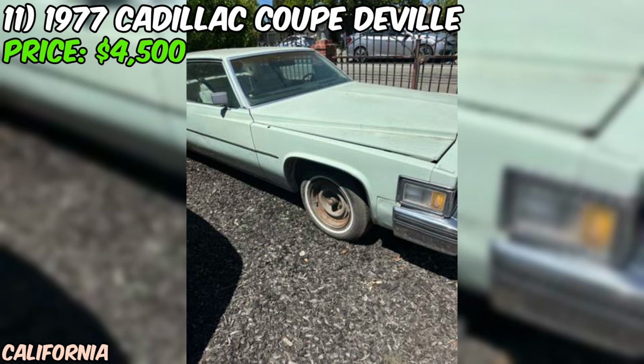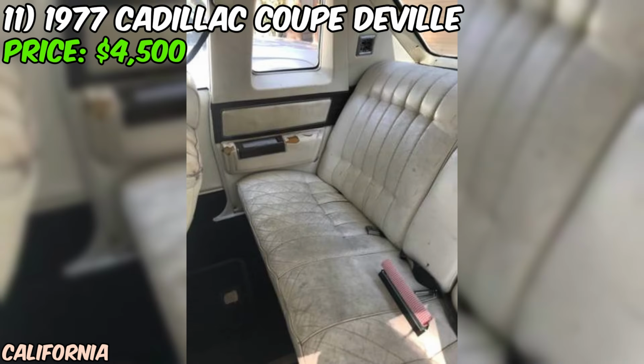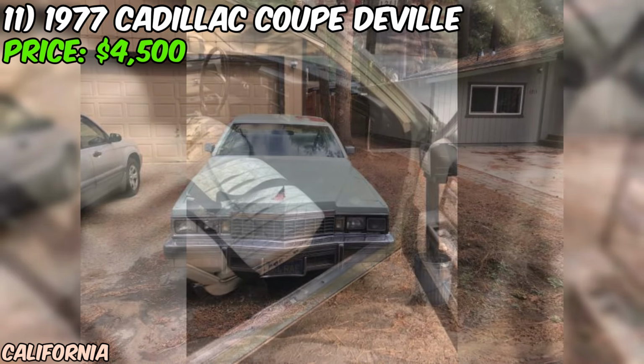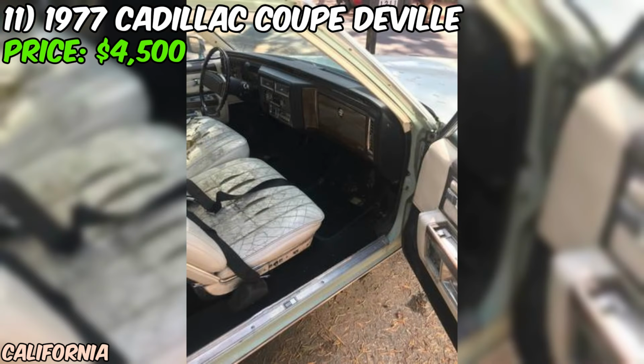Under the hood, you'll find a massive 425 cubic inch V8 engine, which is the heart and soul of any classic Cadillac. These engines are known for their smooth, effortless power delivery, and the seller mentions that this one runs great. That's a promising sign for any potential buyer, as a well-running engine is the foundation of any good classic car.